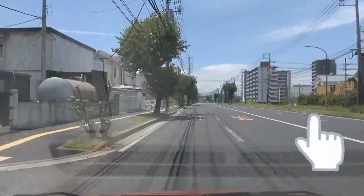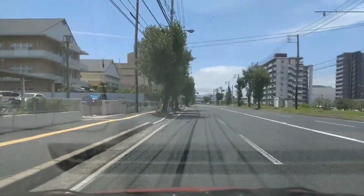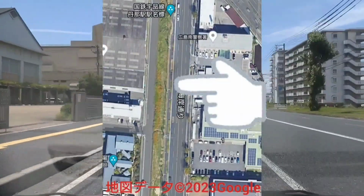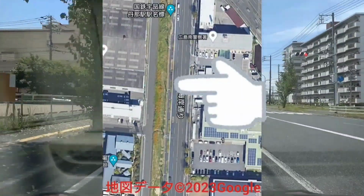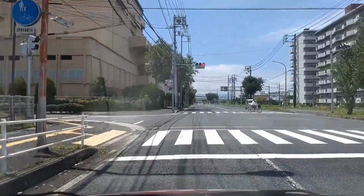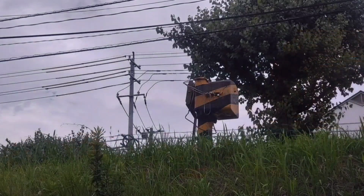The Ujina line track after Tana Station can be seen clearly. It's hard to see the line from this angle, so take a look at the aerial photo. The green line is the Ujina line. On the right-hand side of this intersection, there is a sign that says Former Japanese National Railways Ujina Station Site. I found a railway crossing barrier. I think it was just abandoned, not preserved.